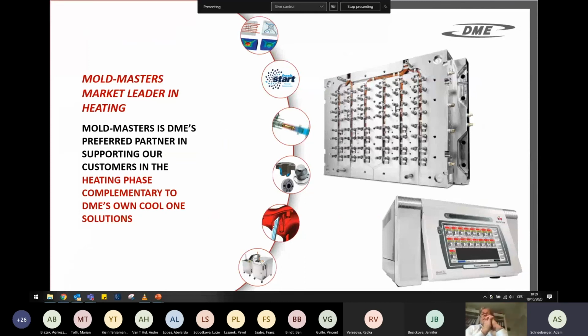So about Mold-Masters, again, not too much detail on the hot runners, but just a reminder that Mold-Masters is a market leader worldwide. They are on each continent. They have factories on each continent. In Europe, we are based in Baden-Baden. But Mold-Masters is, of course, for you a no-risk support and preferred partner to help you heat your mold bases, and DME comes into the picture then to help you cool it down again, also with nice partners.